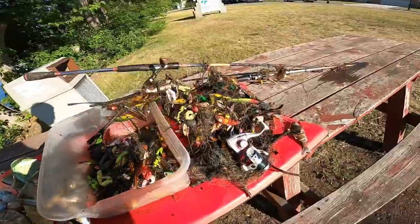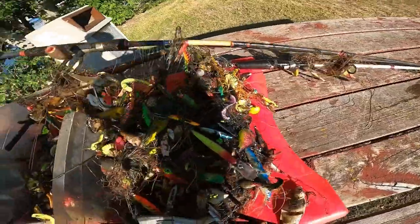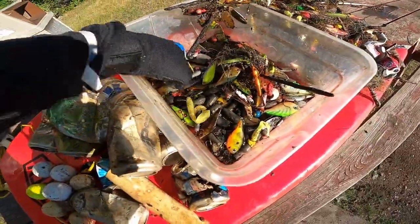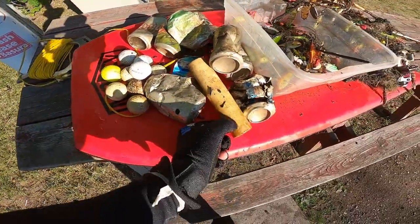Let's check it out. Look at all those lures. Here's a reel, two rods. All these lures right there. There's some more here. There's about 10 pounds of lead in here also. I picked up a bunch of this lead. And here's some cans, some golf balls, chunk of plastic.